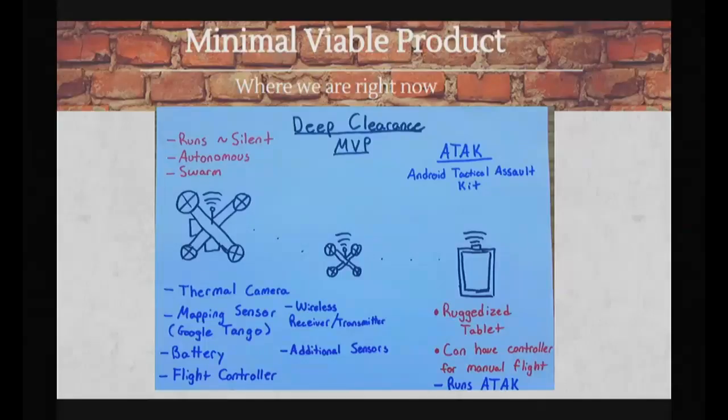Each one would be loaded with different sensors, so half of them would have thermal cameras or some other form of IR cameras. The other half would have some sort of mapping sensor, such as Google Tango. We have some other companies we're looking at that also do very good visualization of terrain. On the user side, we still have a ruggedized tablet running ATAK software because it's so adaptable and the Rangers are used to it.